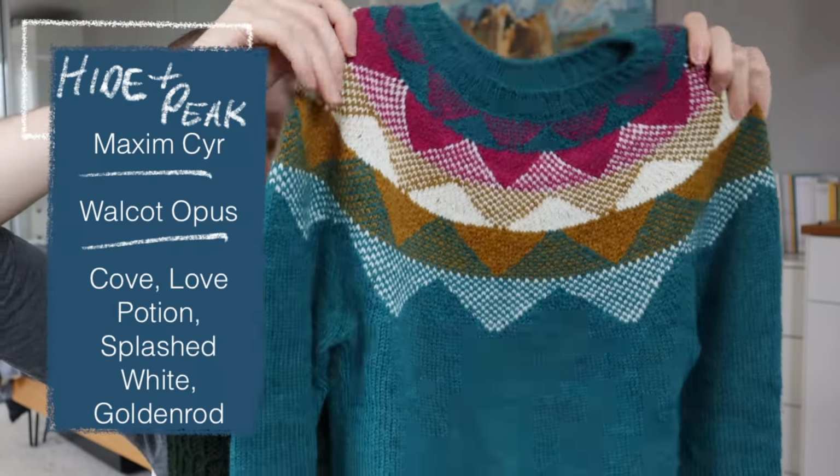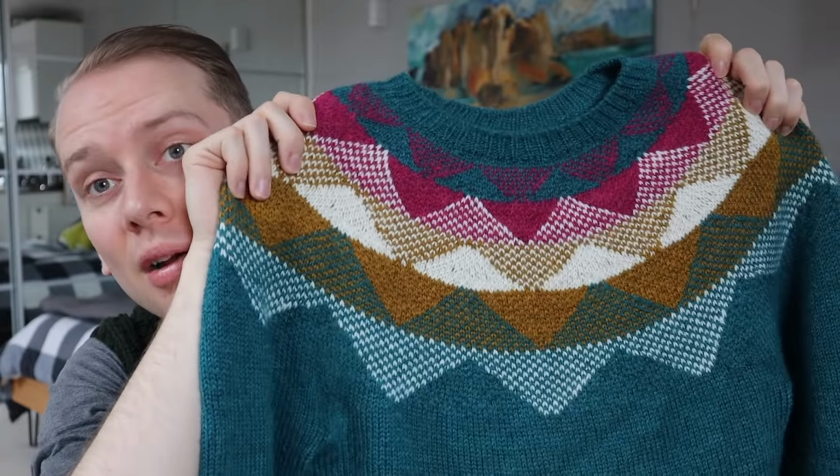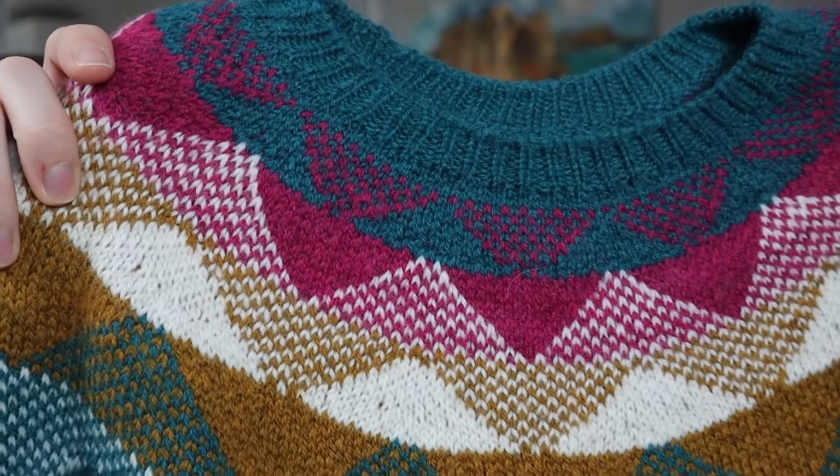I'm so happy with it. It's one of those things where whatever your last FO is tends to be your favorite thing, but this is definitely my favorite so far. I'm really, really proud of it. So let me get up close and personal so you can see.